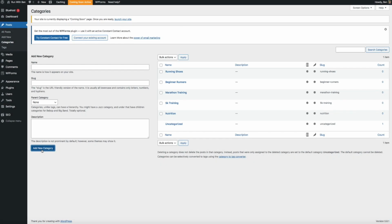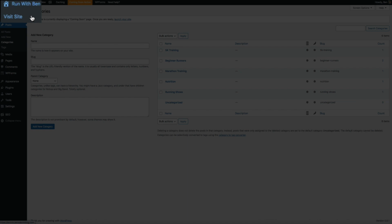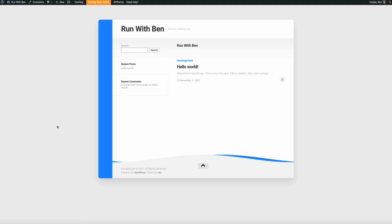Okay, so now that we've created our pages and categories, let's start designing our blog. So first things first, let's visit our site by hovering your mouse over the site title in the upper left-hand side of the screen and clicking on Visit Site. And as you can see, our child theme of the box style theme is displaying nicely, but now it's time to turn this blank canvas into a digital work of art.